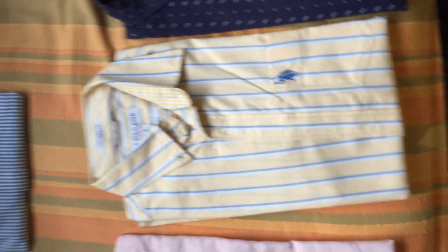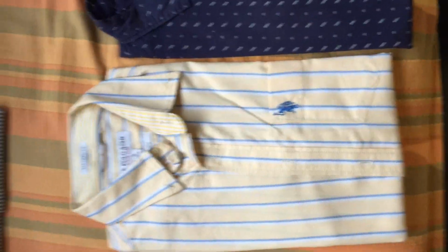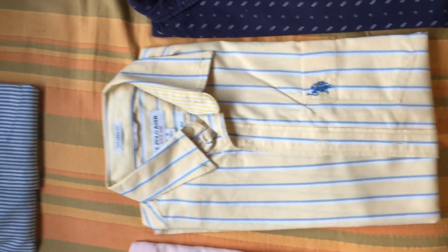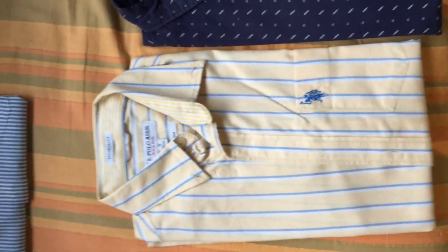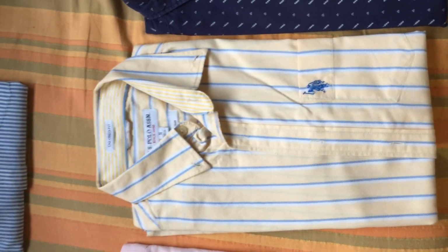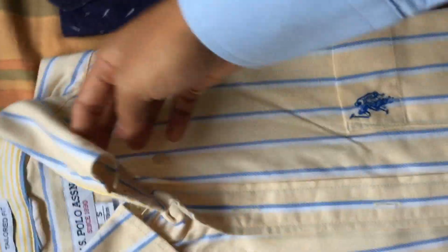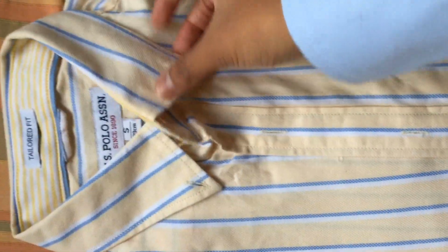If you closely inspect this shirt, you can find that it has a weave pattern. So pattern is a really broad concept. I will have to make a different video on the weaves of shirts, and I will share the link of different types of weave. So this has a weave pattern, and it is also a stripe. It has a button down collar and a medium tall collar with a pocket.